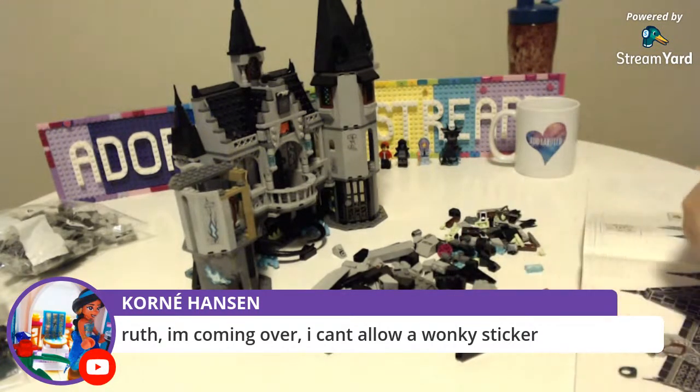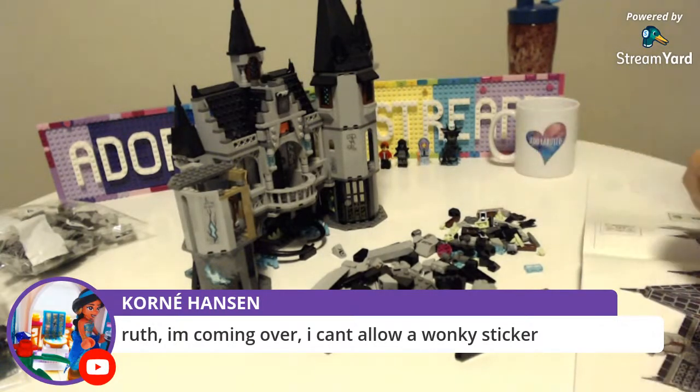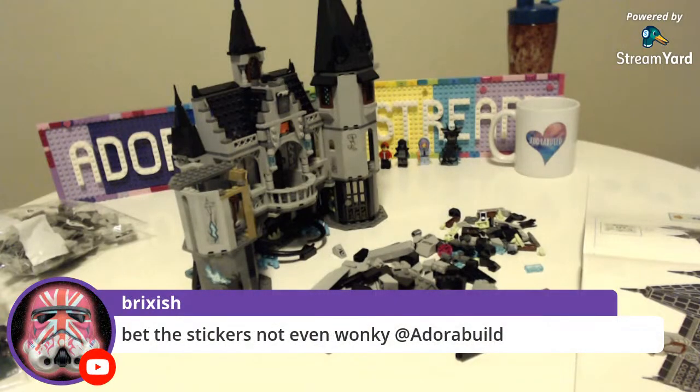Which is probably not meant to be a scarf. Sorry, it's probably meant to be some sort of face mask or bandana or something, and I'm just giving him like a cravat. That's not a tough, ghostly accessory to have, is it? Yeah, it's not too bad, Brickish, but it's, you know, it's not too bad. But yeah, it's not great.